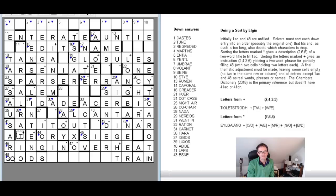So, once you've got an Ealing comedy, you're looking for a 2-word title. The preamble tells us that we need a 2-word title to fill one across. I think there is only one candidate, and that is the film The Lady Killers. So let's put that in and see what happens next. Okay, so there we go. We get The Lady Killers in here.